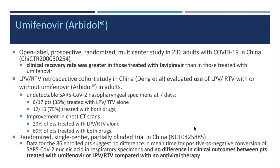One trial, an open-label prospective randomized multi-center study in 236 adults, showed that clinical recovery rate was greater in those treated with Favipiravir than with Umifenovir. Another trial investigating Lopinavir-Ritonavir with or without Umifenovir found there was a shorter time to conversion to negative SARS-CoV-2 and improvement in chest CT scans with a combination of Kaletra plus Arbidol.